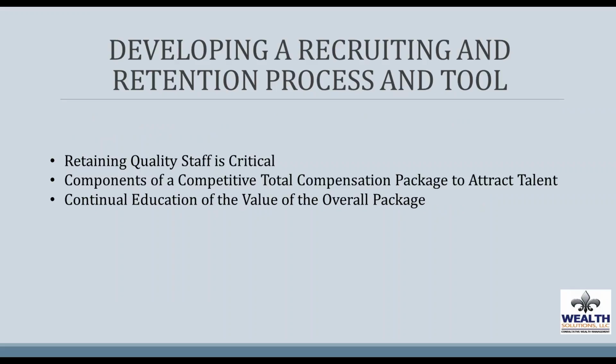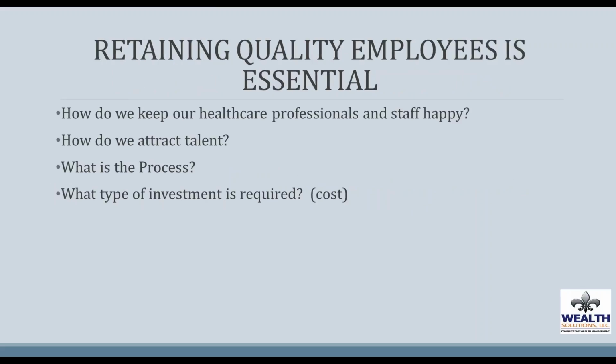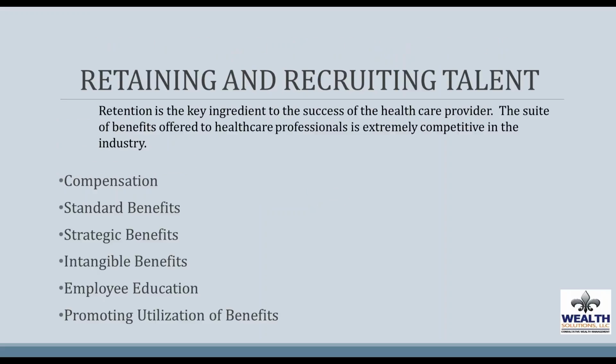Next slide, please. Look at the different differentiators. Our studies tell us what benefits providers value. In order to keep your current staff, you must develop a robust compensation plan. Finally, you must continually educate your providers on the value of their overall package. The next overview is retaining quality employees. How do we keep our healthcare professional staff happy? How do we attract talent? What is the process? And what is the investment required to achieve this objective, or what is the cost?